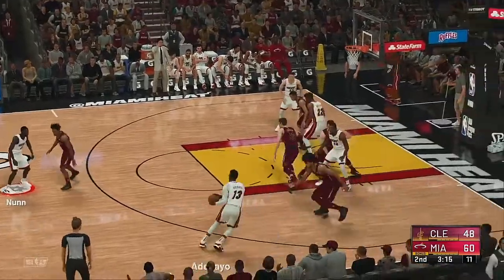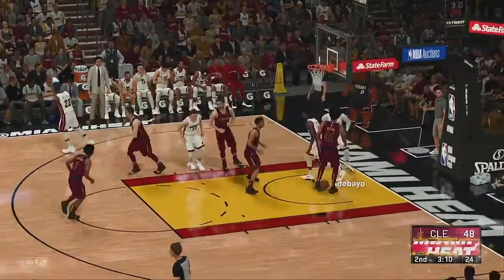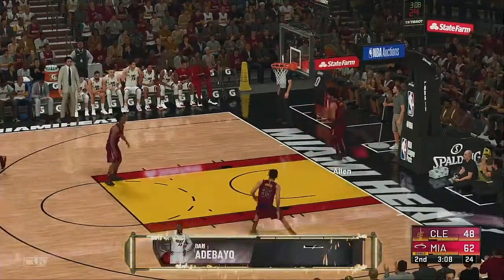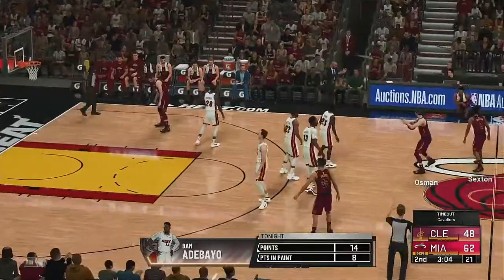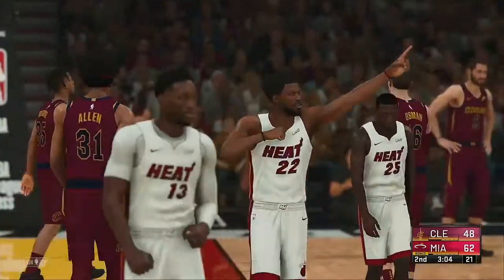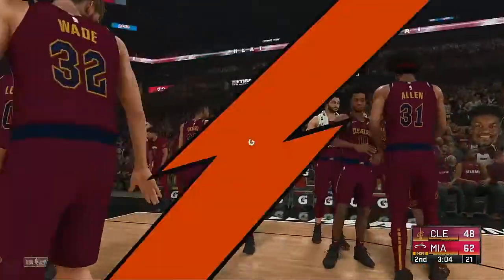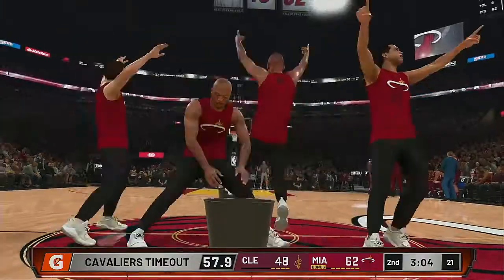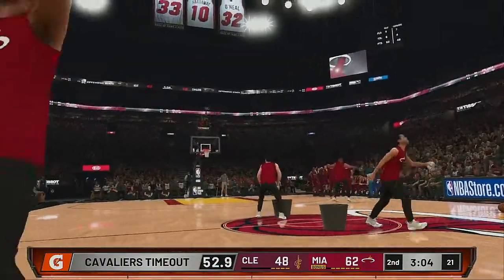Now, here's Nunn. He's got 11. Here's Adebayo, up and in on the layup. 14 points for him. Well, he doesn't look satisfied with the lead right now. He wants more, and he looks like he's going to get it. And the Cavaliers call time here. You look at Jimmy Butler, he's really been playing well. Well, I hope this one is not to draw up a play, but to think about how they're going to defend that man. He's putting up some major numbers.